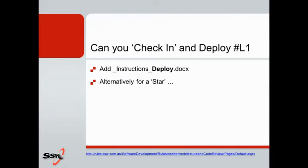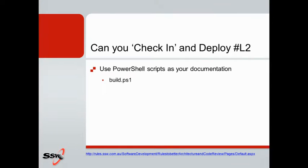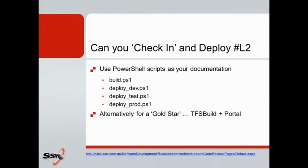Okay, well, we get a star if we can use PowerShell, and we've got to build, deploy to dev, test, production, all right? Who's got some setup like that where it's fairly scripted to get into production? Okay, so maybe 25% of the room. How do we get a gold star?